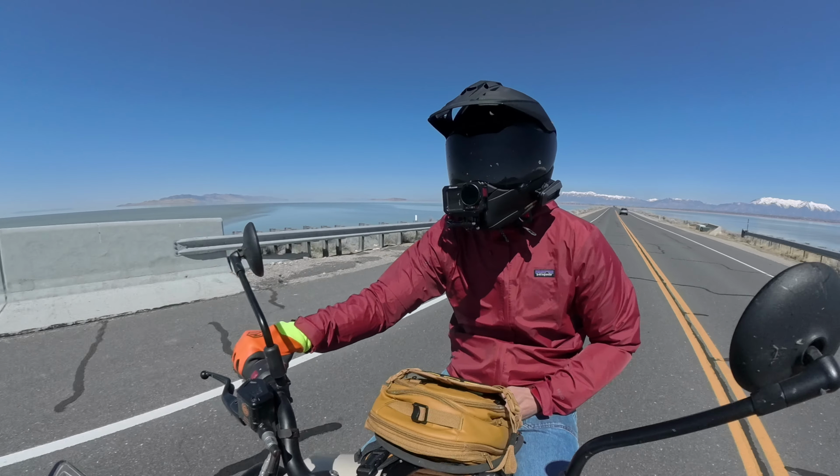Wow, there's Great Salt Lake right there. It's a cool valley. Let's go see if we can find some actual bison though. I'm going to follow this down to the actual lake here. Back to these flats here.